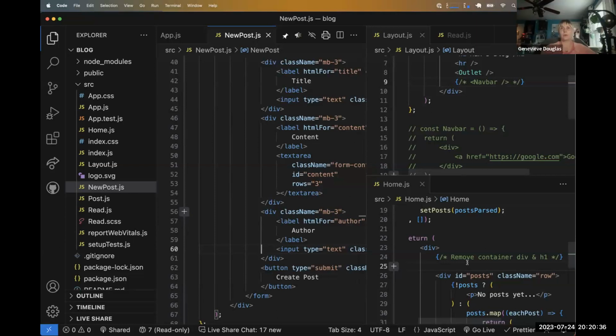Go ahead, Jen. I figured out why the layout confused me so much. Yes, or the outlet did. It's because when we put another page in there and we're referencing another page where we want something to pop up, it almost looks the same way as the outlet does.